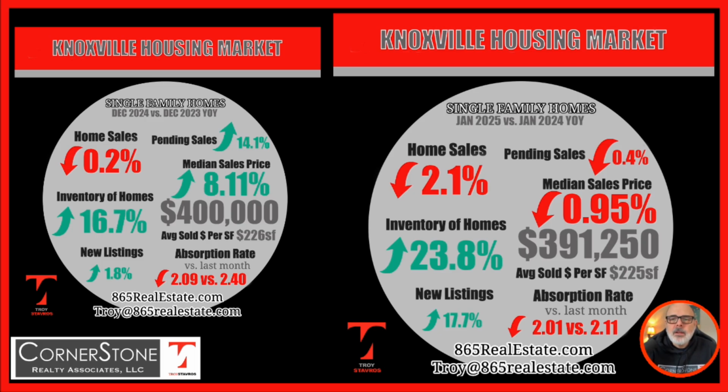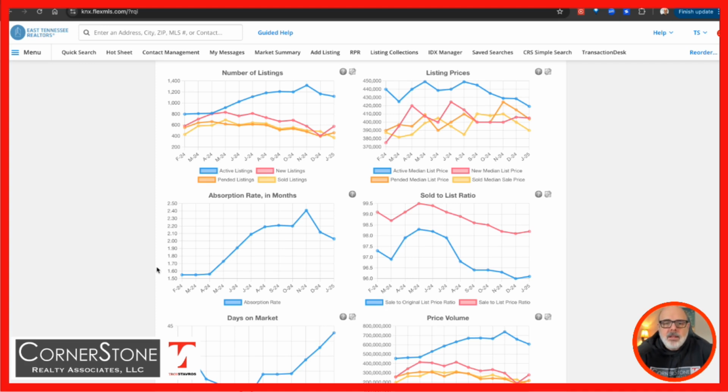Okay, let's jump over and take a look at some of the graphs for Knoxville. We can see that inventory has increased until it got to November and then started working its way down, typical for the season. Prices, same as East Tennessee, capped out in August and then started working their way down. Absorption rate did the same, capped out in November and started working its way down.